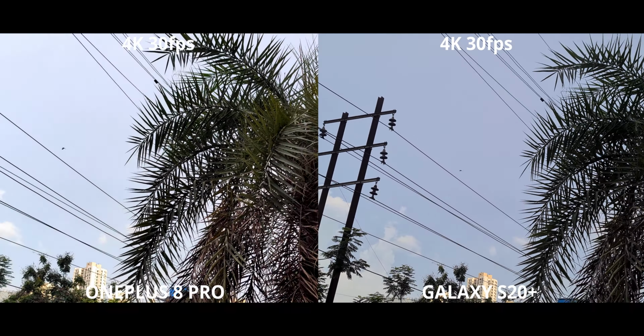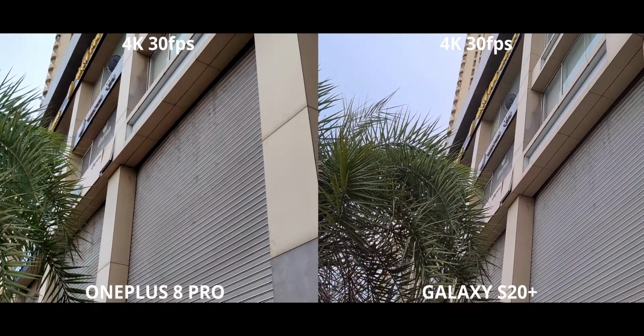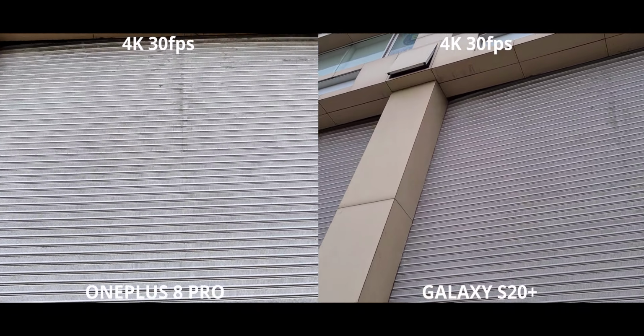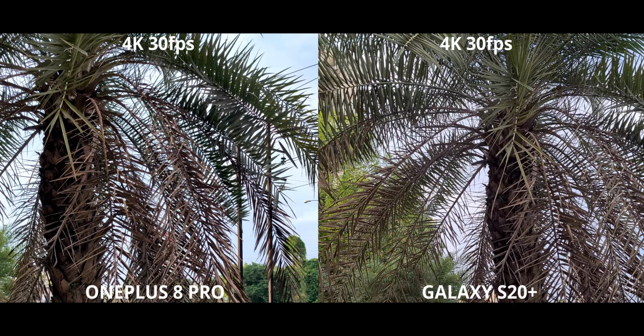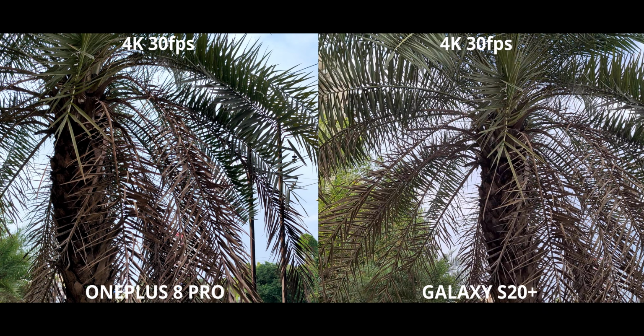Next up, for this little panning, I do think that the OnePlus is slightly lacking in dynamic range, while the S20 is doing a really good job in terms of maintaining the highlights and giving us really good shadow detail, and the detail levels are definitely very similar. Here you can see just how much the shadows are being crushed on the OnePlus, while the S20 is keeping them well in check.